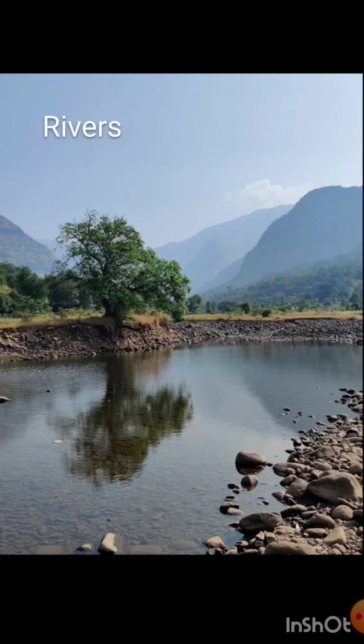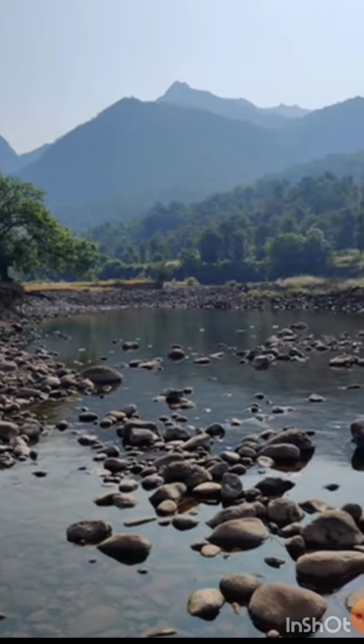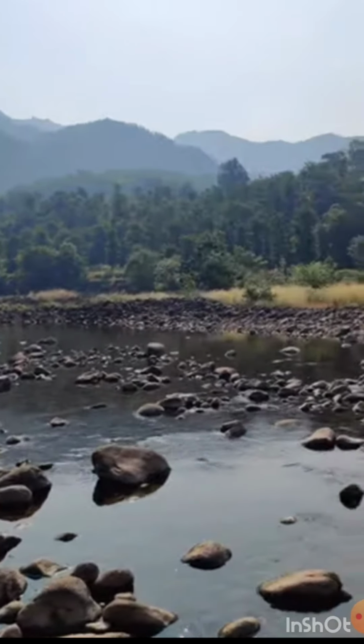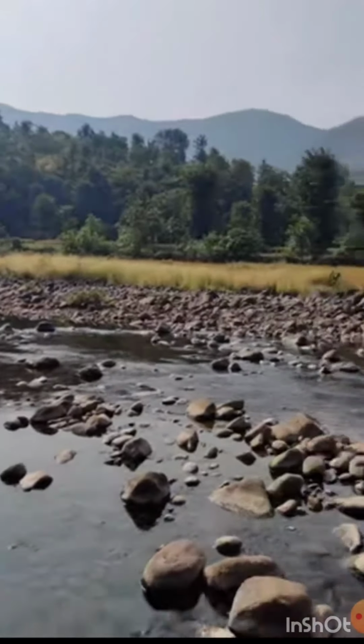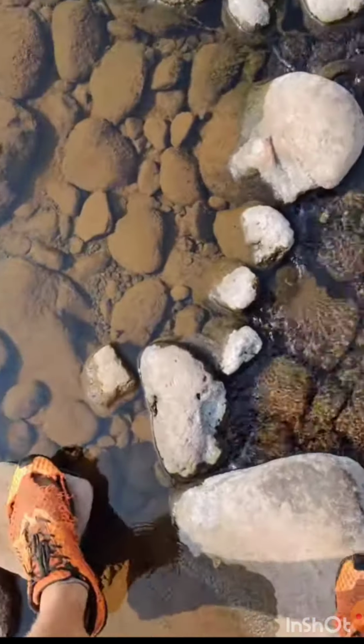Here you can see this valley, which is at the base of this virgin forest of Mahabaleshwar, so very remote. You hardly find even hamlets in this place. Let's go for a walk across the river. On the way to Chandragad in the beautiful Mahabaleshwar region. We're crossing a small stream here.